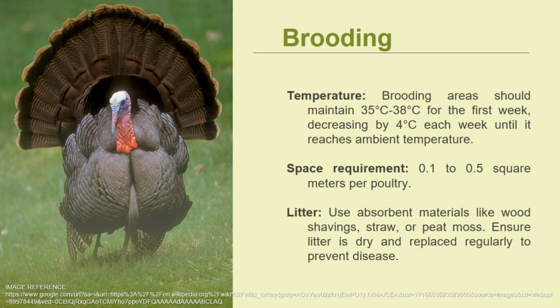For turkeys, the brooding areas should maintain 35-38 degrees Celsius for the first week, decreasing by 4 degrees Celsius each week until it reaches ambient temperature. Space is also a factor in brooding. Initially, you should provide 0.1-0.2 square meters per poult, increasing as they grow. Brooding space should be easy to clean and disinfect.